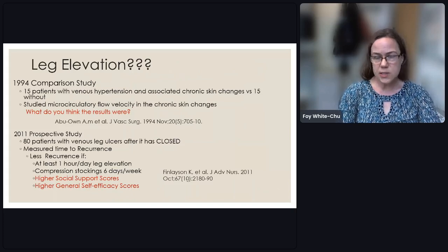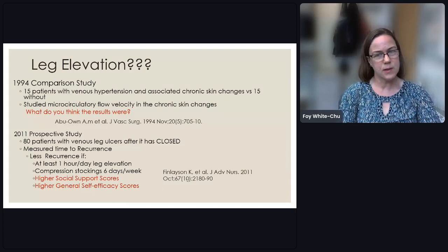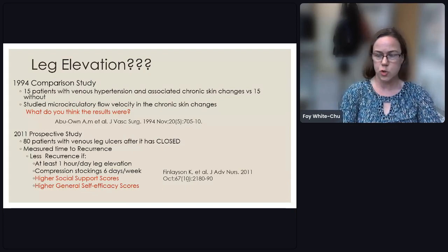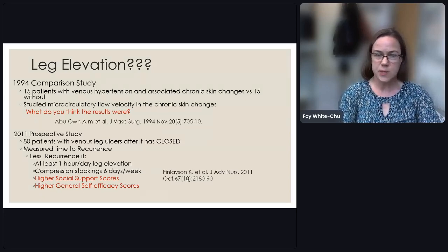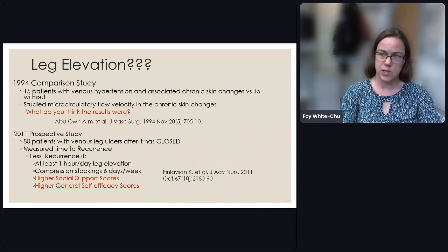So we're constantly telling our patients to elevate their legs above the heart. But where did this whole let's elevate our legs come from? Well, there are two studies I want to point out. One was a study done in 1994 that, when I was just doing some reading, every time someone cites it, it was only 30 patients total. They had 15 patients with venous hypertension and the associated chronic skin changes like we saw in the earlier slide, and 15 patients without. They studied the microcirculatory flow velocity and the chronic skin changes.